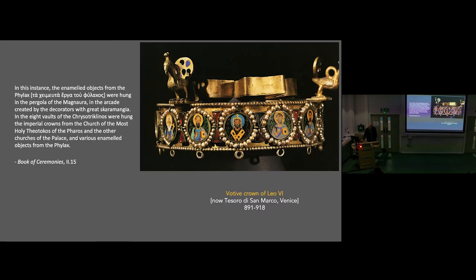But from that we learn that in this instance, the enamelled objects from the Phylax were hung in the pergoulon of the Magnaura, in the arcade created by the decorators with great skaramangia. In the 8 vaults of the Chrysotriklinos were hung the imperial crowns from the Church of the Most Holy Theotokos of the Pharos, and the other churches of the palace, and various enamelled objects from the Phylax. So this is just the 2 paragraphs with the most references to enamel objects.